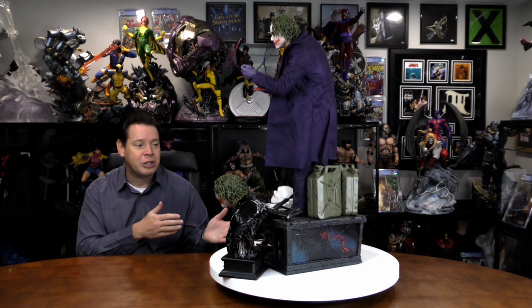I've been waiting a long time for this statue because I think Heath Ledger did an amazing job portraying the Joker in The Dark Knight. Now, there was a lot of controversy about this statue because it didn't look like what they initially showed in the photos. And I was a little nervous getting him in because when you spend $1,500 on shit you don't need, you want to make sure that it's good shit, right?